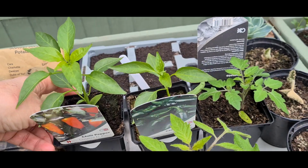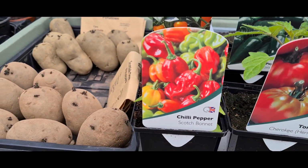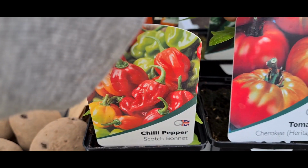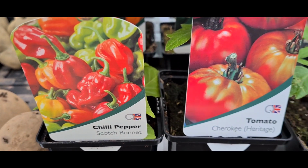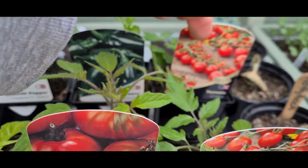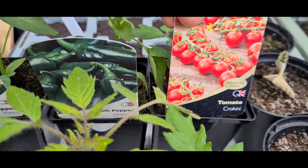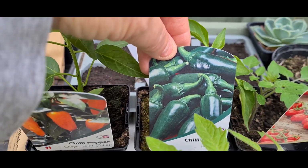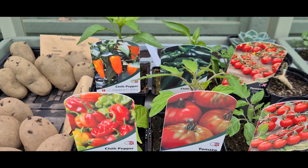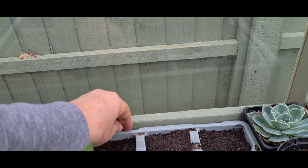And I have to admit, there wasn't an awful lot of choice this time. I'll just turn these around so I can show you what I bought. So I've got my chili pepper Scotch bonnet, Cherokee tomato, Riesling tomatoes, zucchini, not sure that's how you pronounce it, then my jalapeno, which I love growing, and the Cheyenne, which I love to grow. So that's my chili peppers and tomatoes.